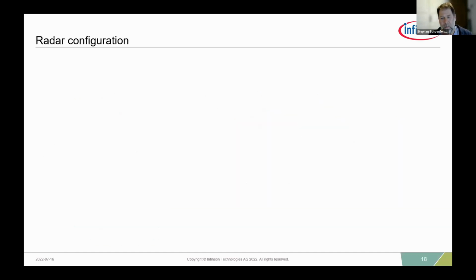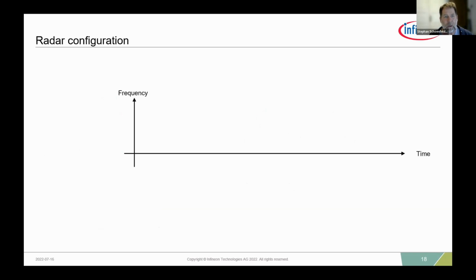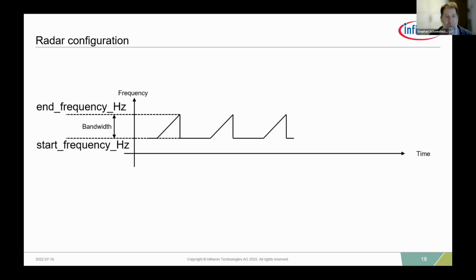One thing about radar that is a bit tricky is the configuration of the radar, because you have these different chirps, you have amplitudes, you have timings, and all this is important. So I will quickly go through this. Here we have the individual chirps of one packet in frequency domain. We have a start frequency and an end frequency, and the difference of these two is the bandwidth. Why is this important? Because the bandwidth determines, together with the speed of light, the range resolution, meaning how much range will be covered by one bin in the range FFT.